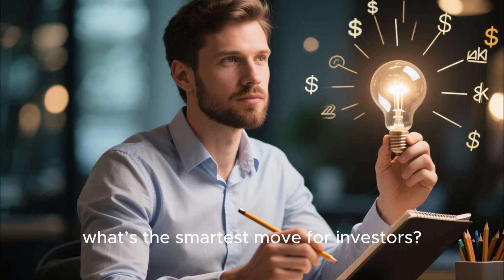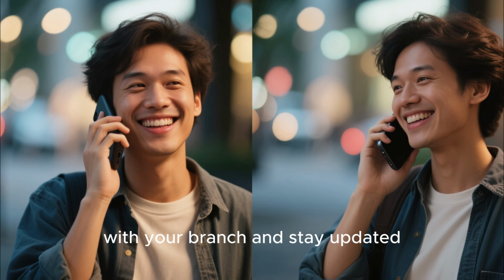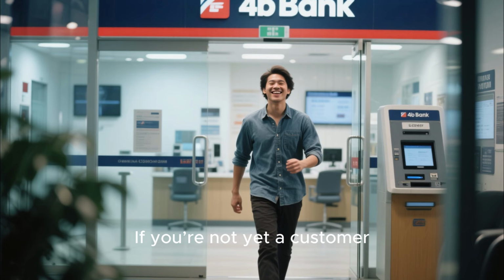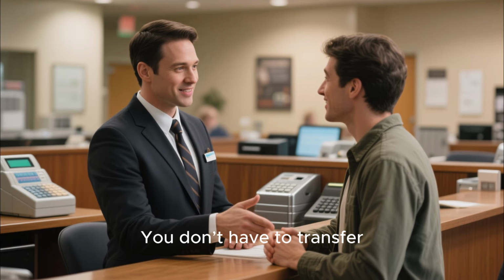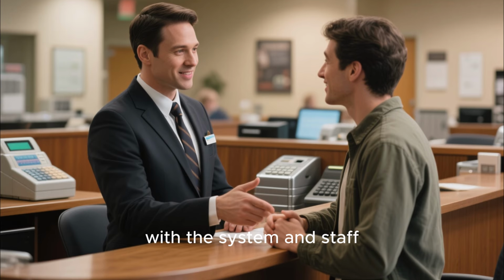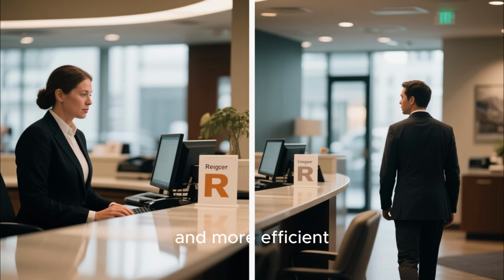So what's the smartest move for investors? Preparation. If you already bank with Chase, it's time to reconnect with your branch and stay updated on their foreign currency policies. If you're not yet a customer, it may be worth opening an account and establishing a history early. You don't have to transfer all your finances, simply build familiarity with the system and staff. When exchange time arrives, being a recognized client can make the process faster and more efficient.